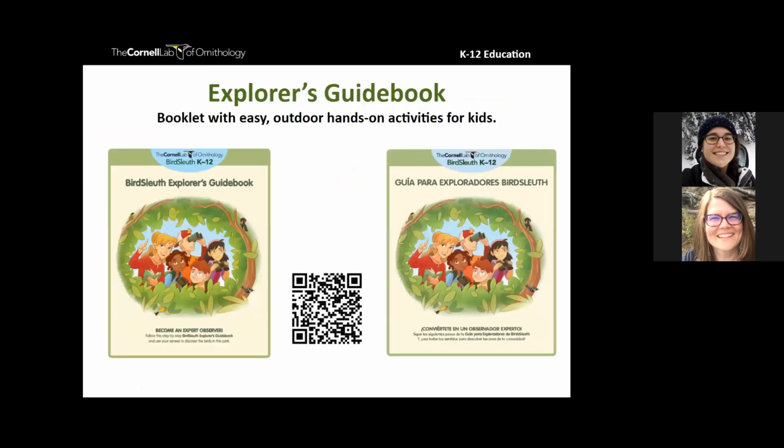If you're looking for more fun, easy outdoor activities, the Explorer's Guidebook is a great option. It's available both in English and Spanish. It's written at a 4th grade level, inspired by the Every Kid in a Park initiative. So it can be done standalone, or independently, I should say, for 4th grade level readers and up, or done as a guided experience for younger kids.